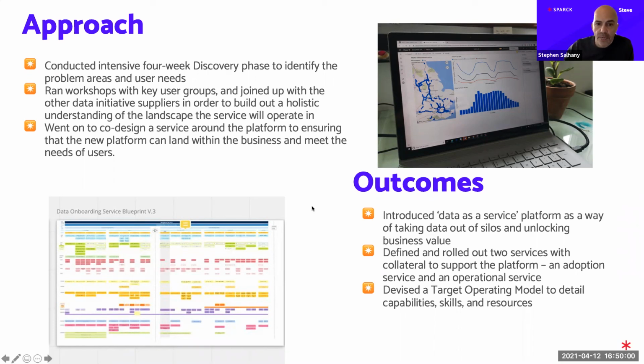So the outcome was this Data as a Service platform, taking data out of silos and unlocking the value that was sitting in these places where very few people could get access to this data. We defined a rollout of the services that sat on either side of the technical platform, an operational adoption service and an operational service, as well as an operating model to manage the platform.